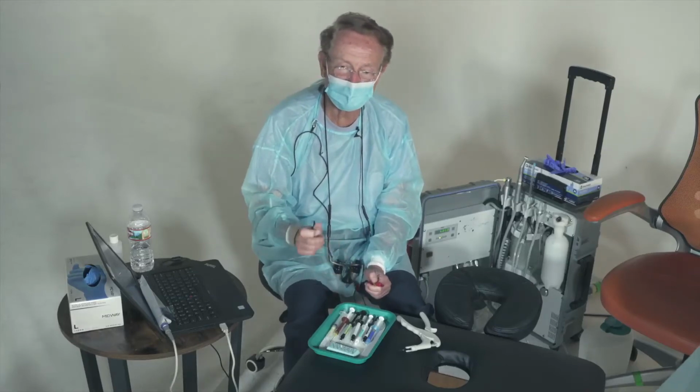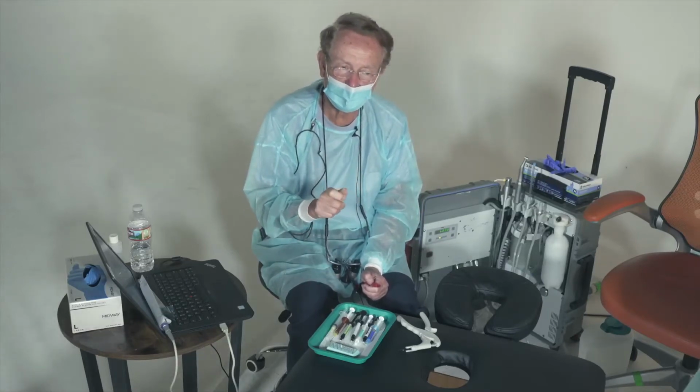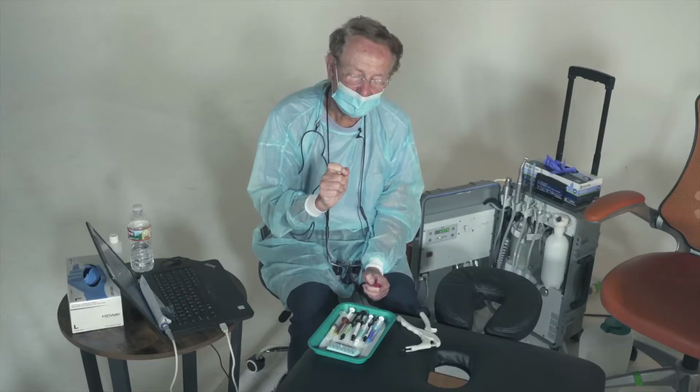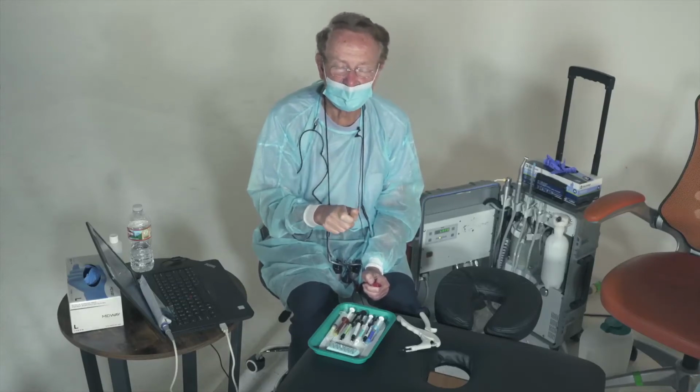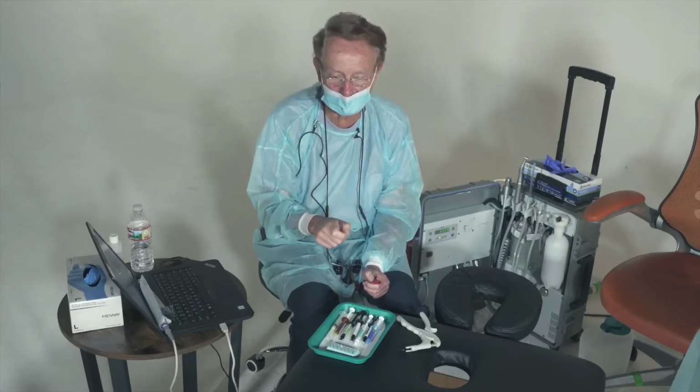I showed you the electric handpiece. Using that at 100,000 RPMs and just using mesial distal buccal lingual movements and no apical pressure allows you to do approximately 80% of your fillings without using local anesthetic and without hurting a child. It's very important that you wear loops.